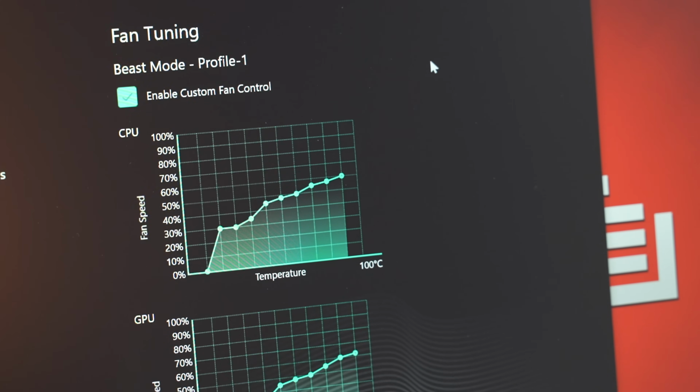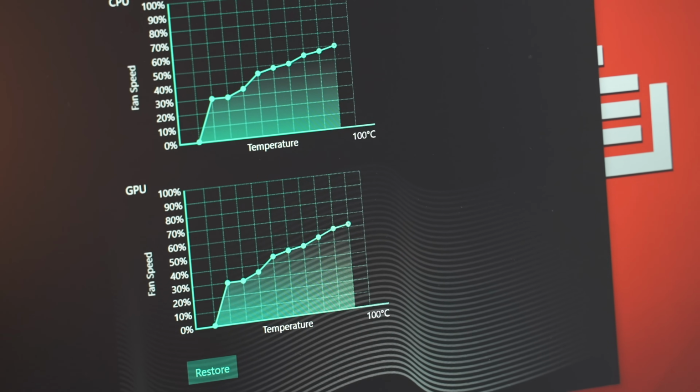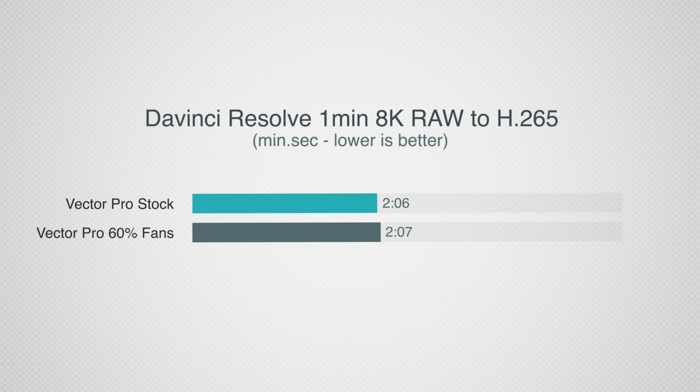So I adjusted to max out at 60% on the fan speeds, and I still got basically the same performance for the CPU and even when exporting 8K video. So that impressed me. So if you're gonna buy one of these, go and adjust your fan curves for yourself to lower the fan noise dramatically.